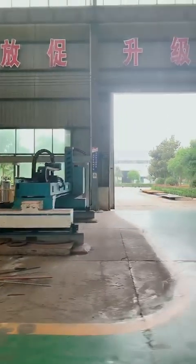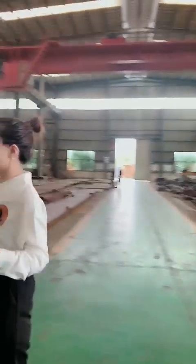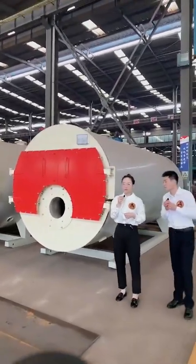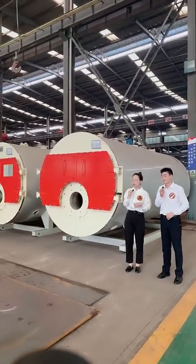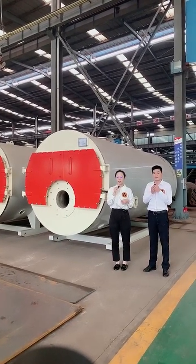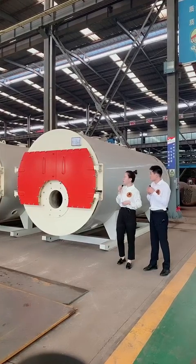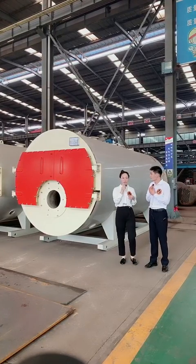In the front is our finished production area. We have many models in stock to ensure short delivery for urgent orders. One of our new products is the BS series oil and gas boiler. It's mainly used in the food and beverage, textile, chemical, and paper mill industries. The capacity range is from 500 kg to 20,000 kg.